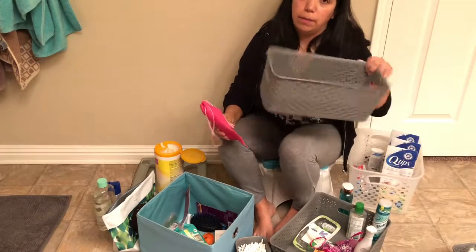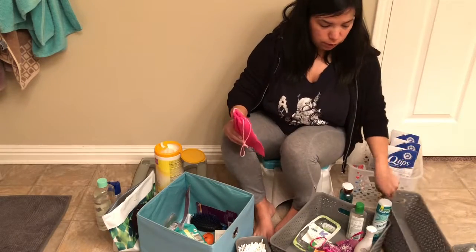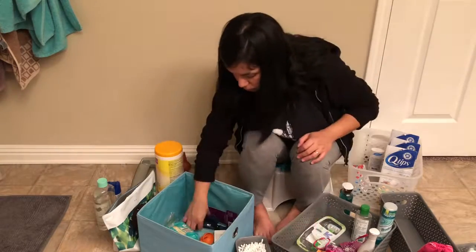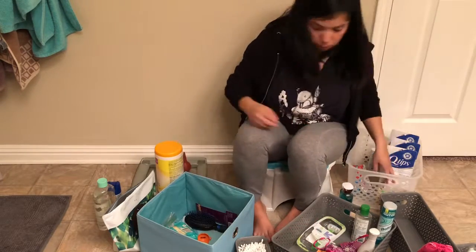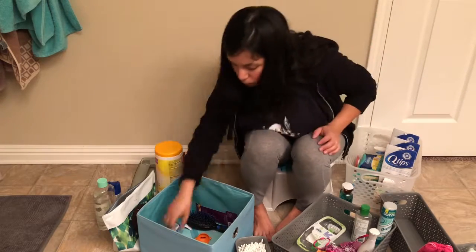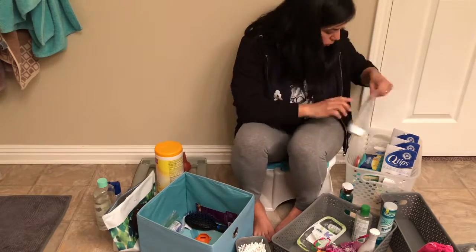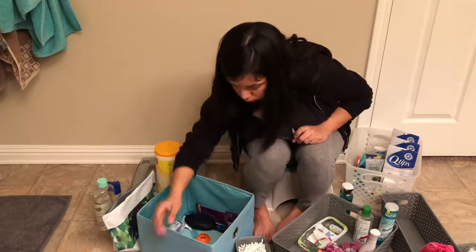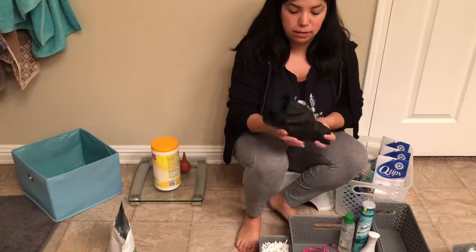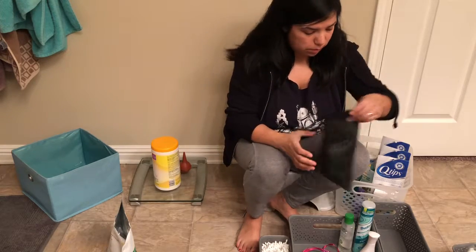Hair trimming stuff I'm going to keep in this rectangular bin. Some more hair clipping things. These are all just clips, I think, so.